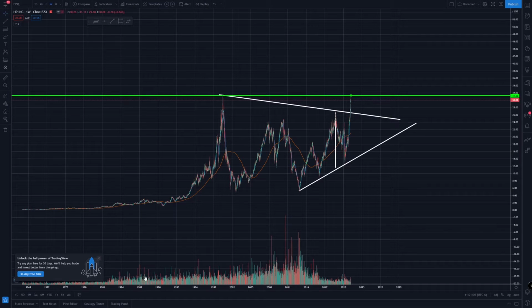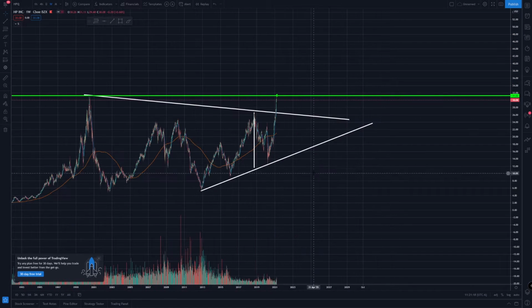Alright, let's look at some chart action for HPQ. So in my last video, I had a target from here to here and the breakout pull, something like that, at like $50 or something. And I disagree with that now.